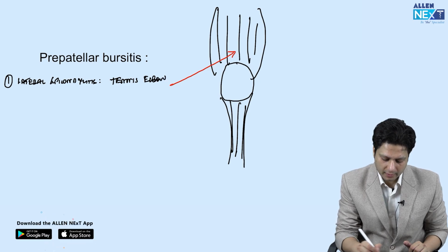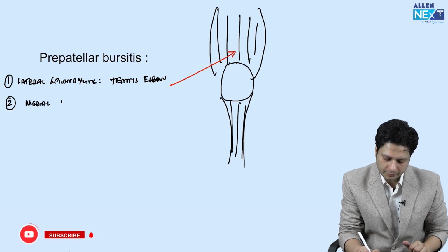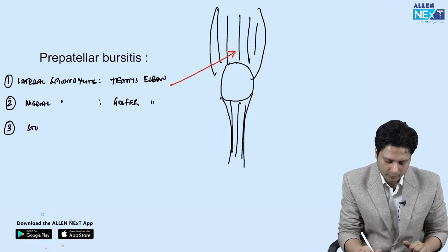So, this is one thing. Second is medial epicondylitis of the elbow, which is known by the name of golfer elbow. Alright. The third one is student elbow. Now, student elbow is olecranon bursitis.